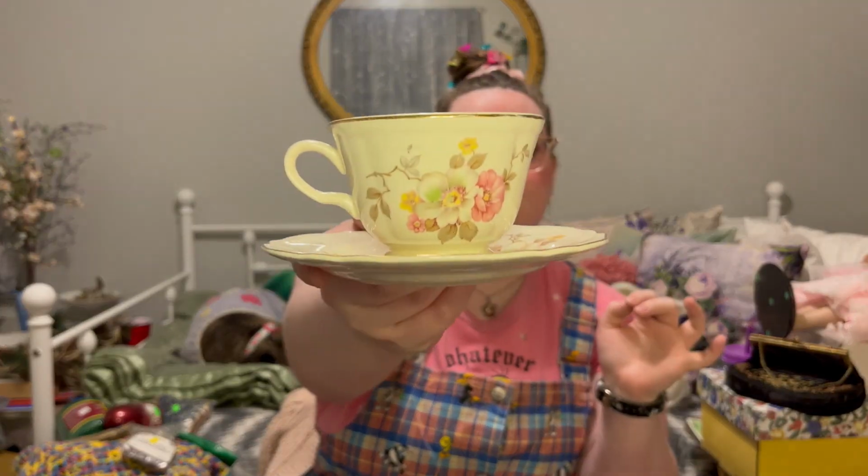I collect teacups. I love teacups. So this is the teacup. Ooh, and the saucer. It's very pretty. This was a whole set that we found there. At the thrift store, there's often full sets of china.